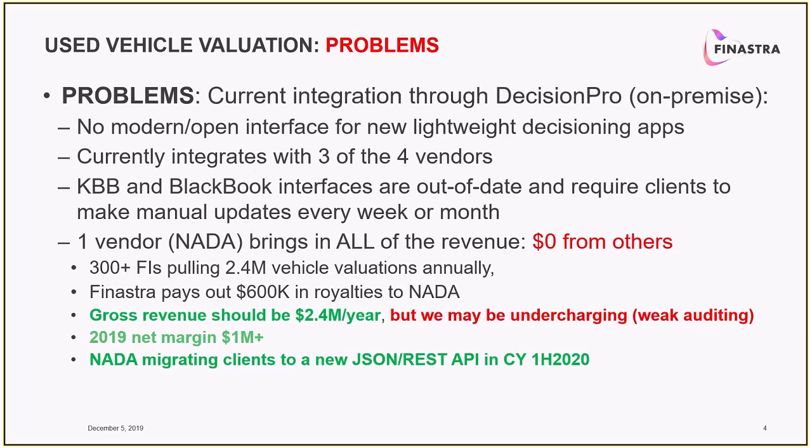The problem we're trying to address with this particular hackathon is that the current implementation of this service is done by Decision Pro, and that's part of its on-premise nature. So the interface is not really opened up and available to modern applications that want to do lightweight decisioning of consumer loans. Currently we only integrate with 3 of the 4 vendors. 2 of the vendors are very out of date and actually require clients to do manual updates every week or month to keep current with used car prices.